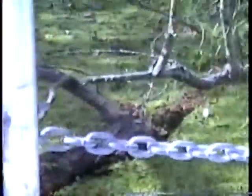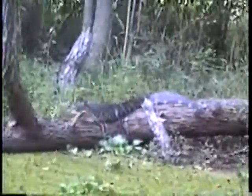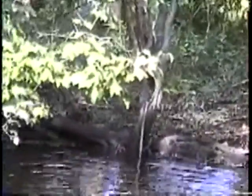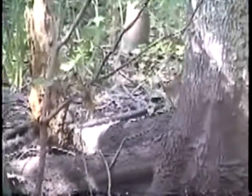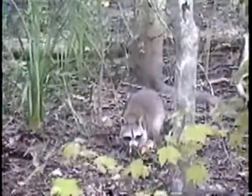Isn't he neat? Now we've seen one that's 8 foot already, but he's almost 6 foot, isn't he? Hey, Rocky! Gotta get him some food. There you go, boy. Now we got him. Let's get in a little closer. Rocky!